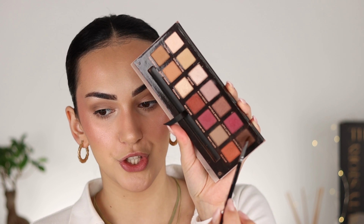And by the way, I am taking a 317, which is a wing liner brush, also from Zoeva, and I am going to use this brown shade to do my eyeliner. This is the one called Cypress Amber.